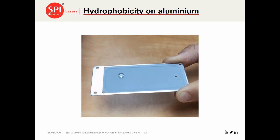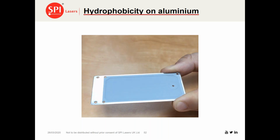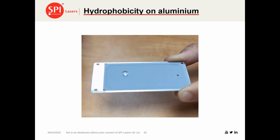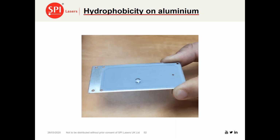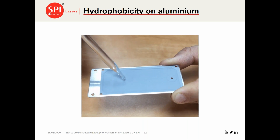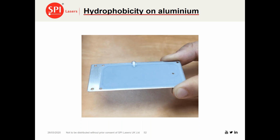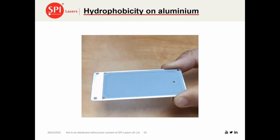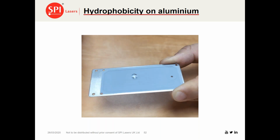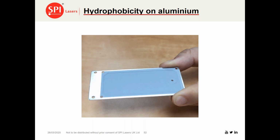You can see here, hopefully, the GIF is working once it's got to you guys. In this case, you can see that, again, this is aluminium plate. We've processed this with a nanosecond fiber laser, and again, no post-processing other than the required wait in the right environment in time. And what we're achieving here is high contact angles for hydrophobicity.